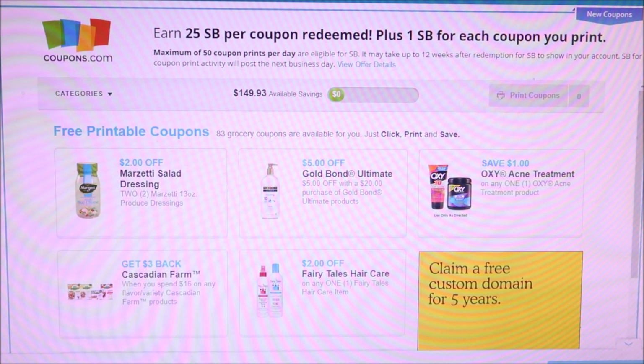Yes, you guys, I'm bringing coupons to print. There are some new coupons, not the greatest ones, but there are some decent ones. I always print my coupons from Swagbucks because it takes you to the coupons.com site. Every coupon that you print, you get a point, and then every coupon that you use, you get 25 points also for using that.